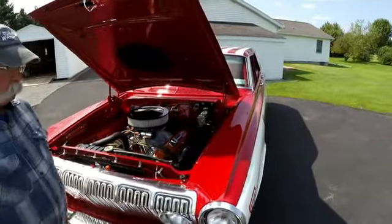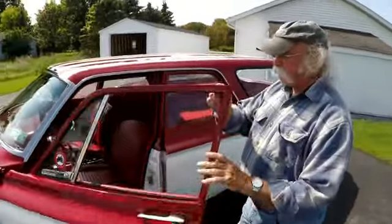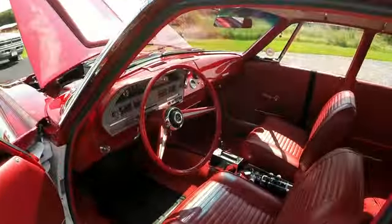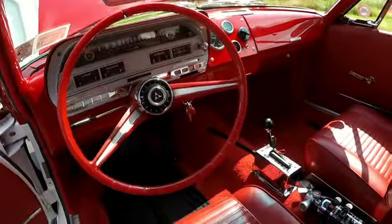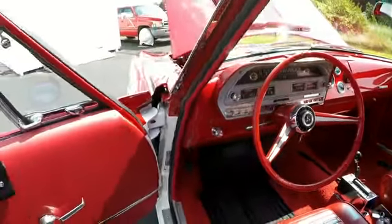The interior carries the super stock vibe through the interior with the pull-up windows like the other car. The super stock seats, the full manual automatic floor shifter, and the 63 plain Jane radio and heater delete dashboard.